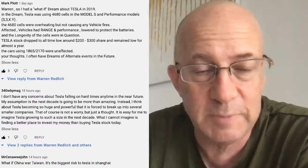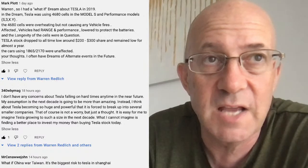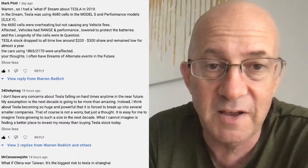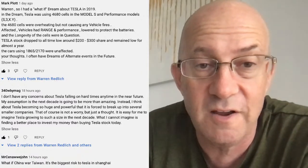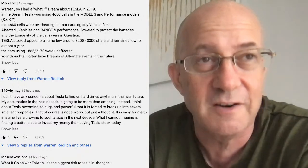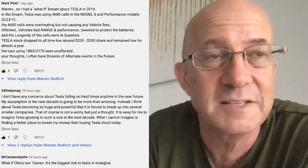Look, the Model S Plaid is using 1865 cells. That's the oldest generation of cells, and it's the fastest car on the road. And my Model X Plaid uses 1865 cells, and it's the second or third fastest car on the road. There's a Ferrari that sneaks into number 2, I think. A $750,000 Ferrari sneaks ahead of my $135,000, $150,000 Model X.